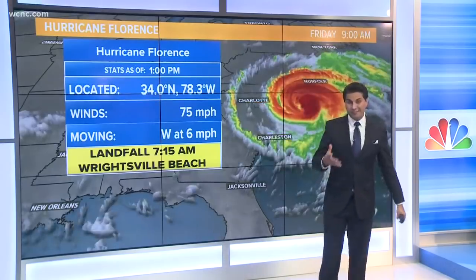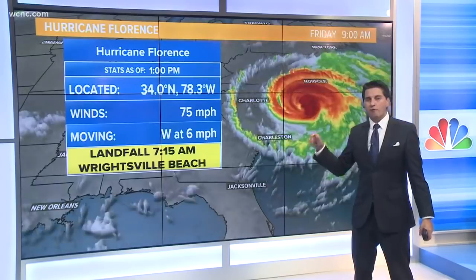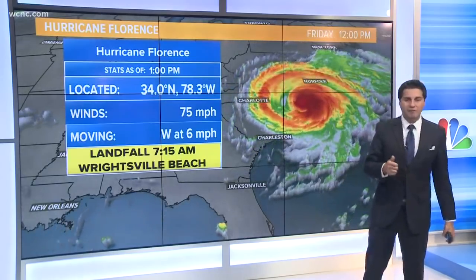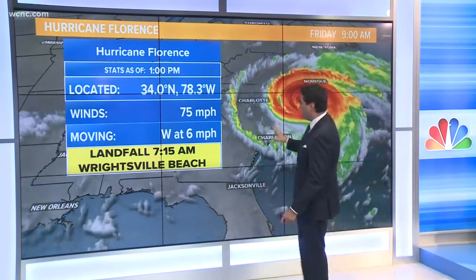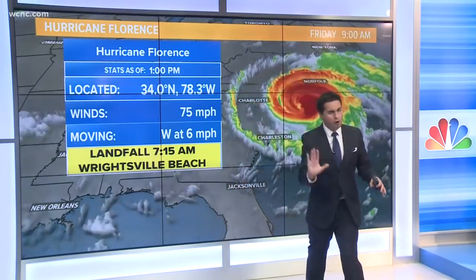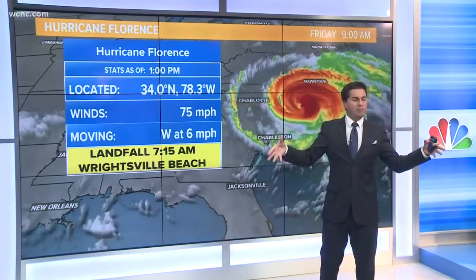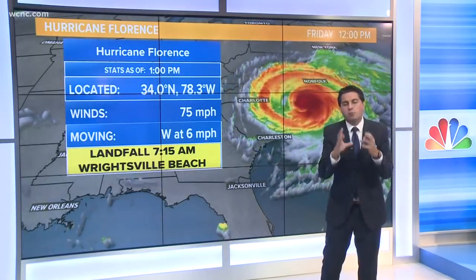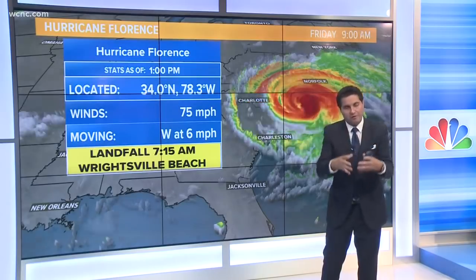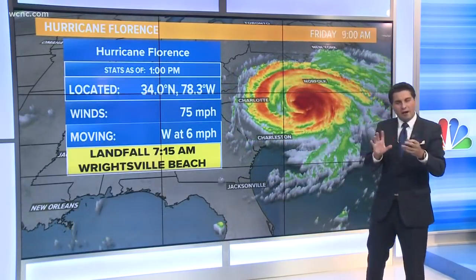It was looking like this could stay a hurricane most of the day. Over the last few hours, it's gone from 85 to 80 to 75 mile per hour winds, so things are doing a little bit better. Now, what happened was this really slowed down. It put on the brakes, and by doing that, it expanded its wind field a little bit more, but it decreased its wind field for hurricane winds.